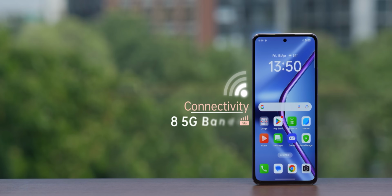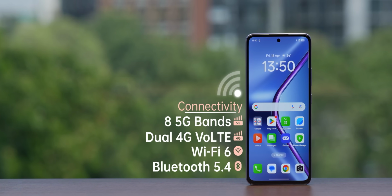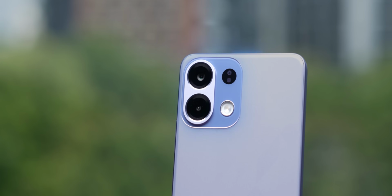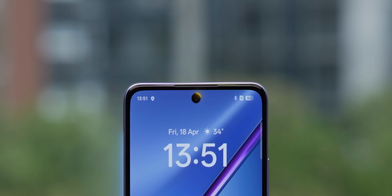Talking about network capabilities, you get a lot of 5G band support, you get Wi-Fi 6, Bluetooth 5.4 support, but there is no NFC. NFC should have been there. Alright, now time to talk about the cameras. The primary is a 50 megapixel OmniVision sensor, and the secondary is a 2 megapixel depth camera. And on the front, you get a Sony IMX 480 16 megapixel selfie camera as well. It's a basic setup, nothing too fancy.